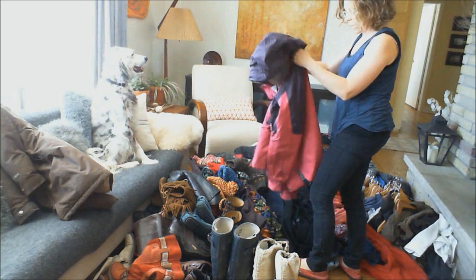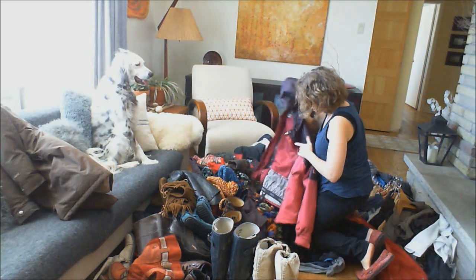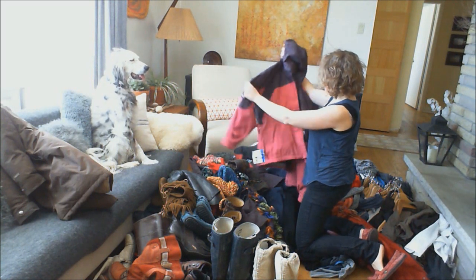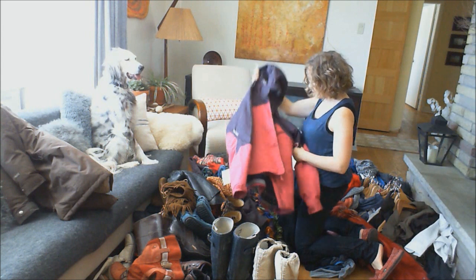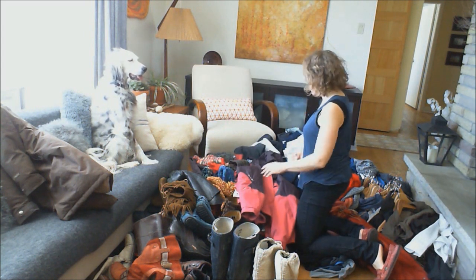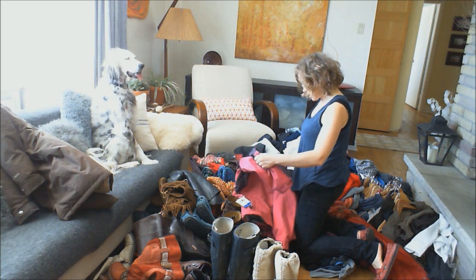This jacket I've held on to for a long, long time. It's like a ski jacket. I like the color and everything, but to be honest, I don't love it. I feel like I've just been hanging on to it.